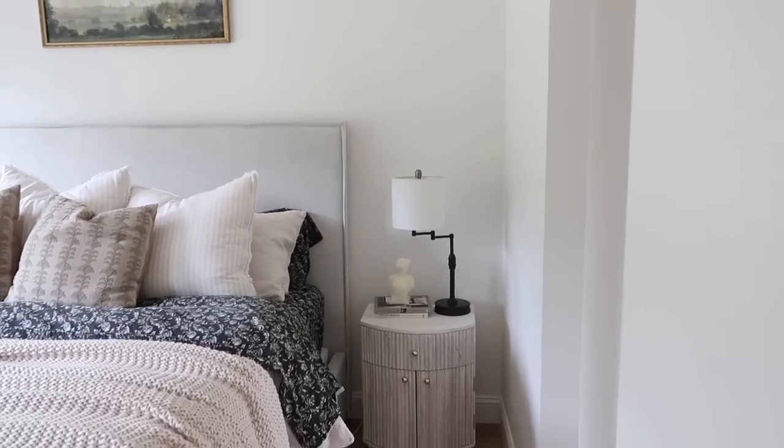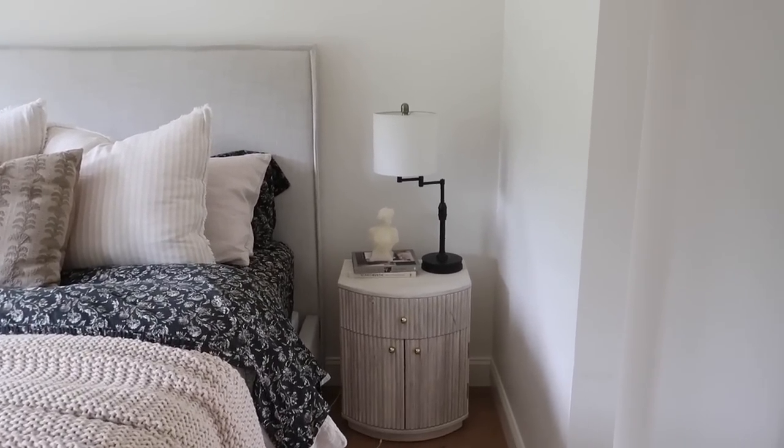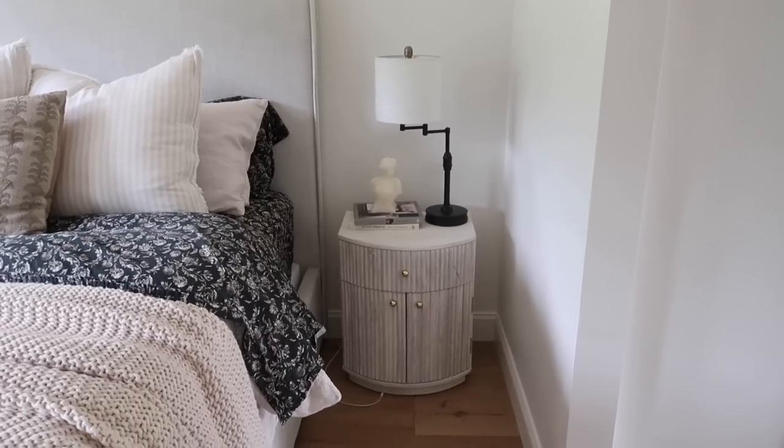So Ellie is home with a fever, so you can probably hear the TV on in the background. I've had her home for 2 days, and then Kyle ended up staying home today so that I could get some work done.